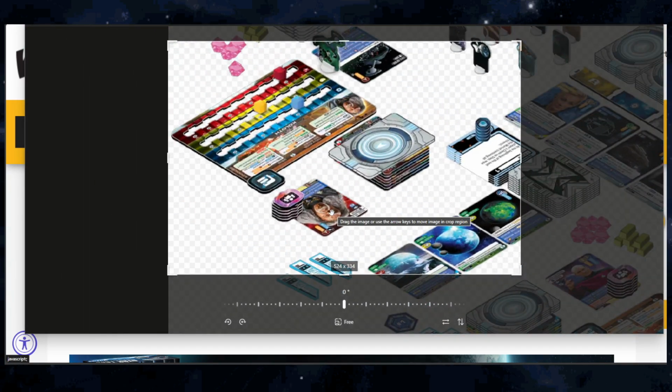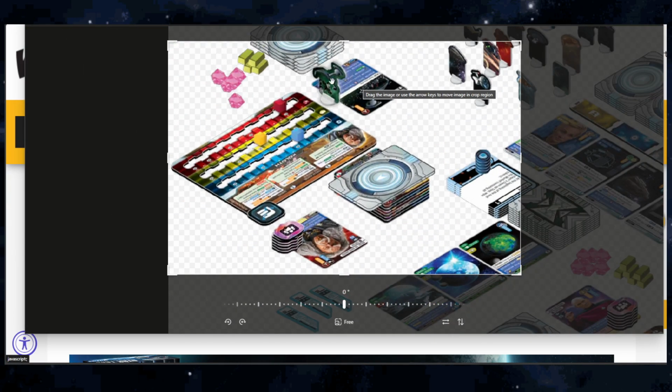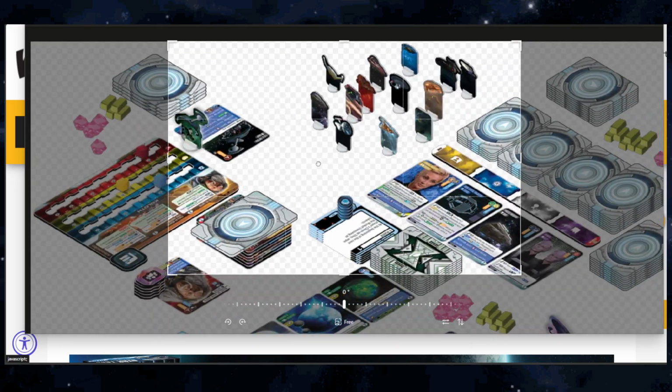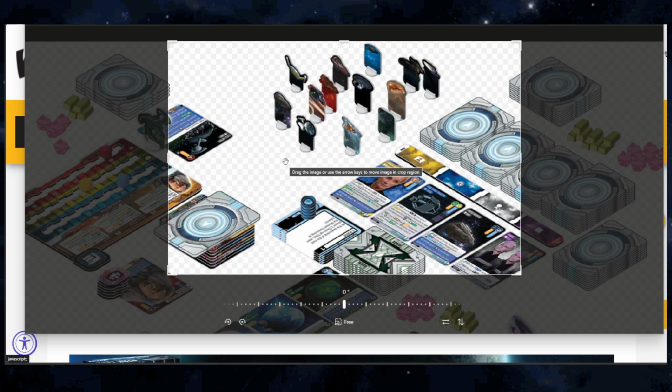So going up here, we got Koloth with his D7 here. It looks like it is a named D7, so there's the D7 card. I can see the IKS, but I don't know what the name of it is here. I'm sure we can figure that out. And here are the tokens. Oh, interesting. Okay, so here's what I see.